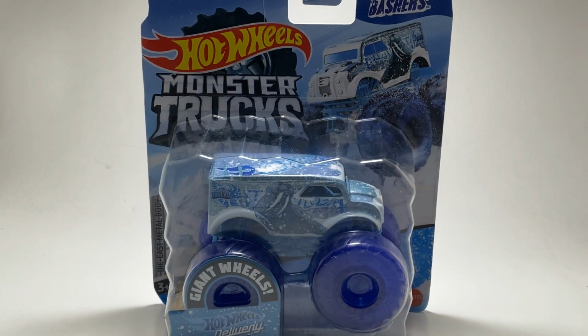Alright, and the truck that I believe is number 4, or at least in my opinion, is none other than the Hot Wheels Delivery Walrus truck. So, kind of interesting. When you think of, like, you know, the Arctic or anything like that, a walrus isn't the first animal that comes to mind.